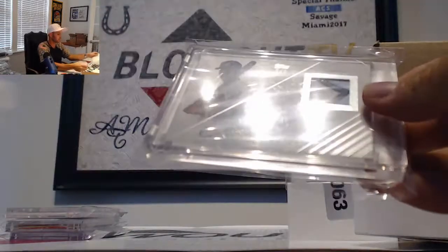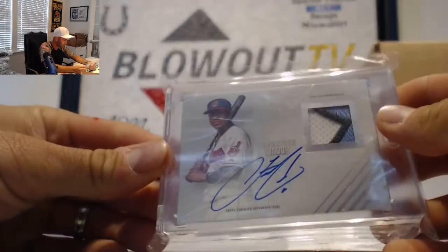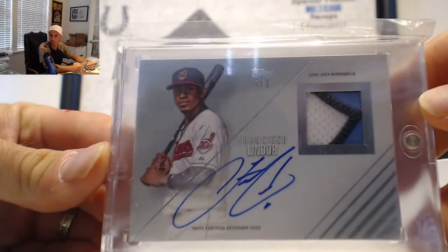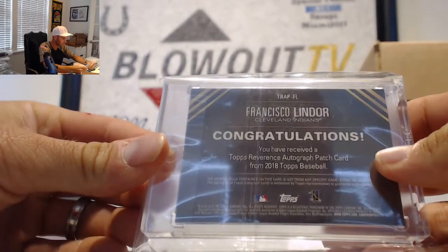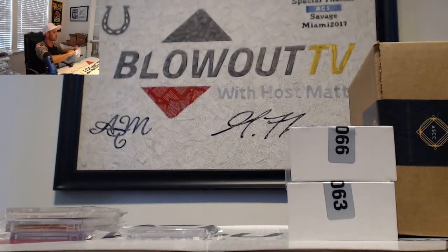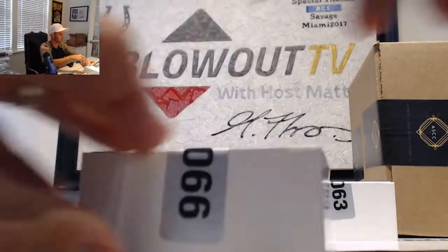Next up is a one of one patch autograph of Francisco Lindor. That is from 2018 Topps Reverence. On card, the Lindor.